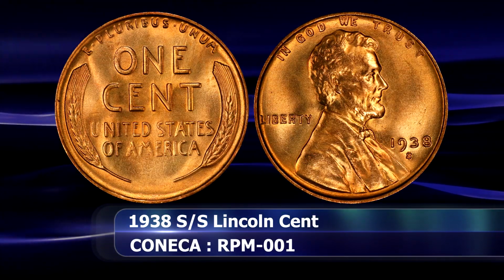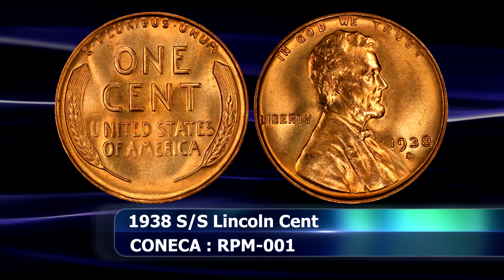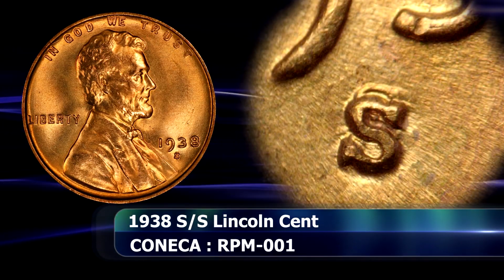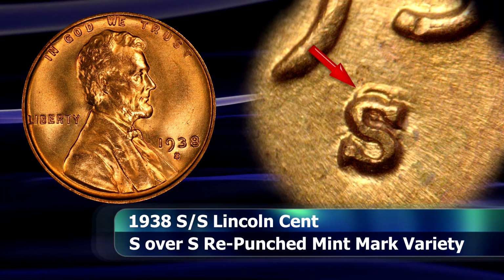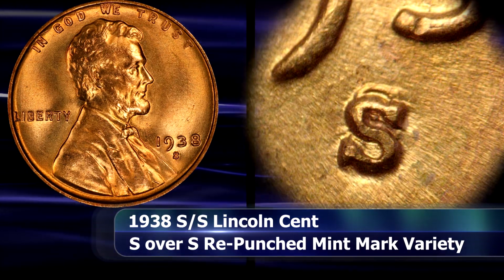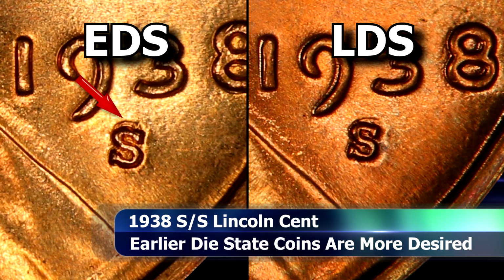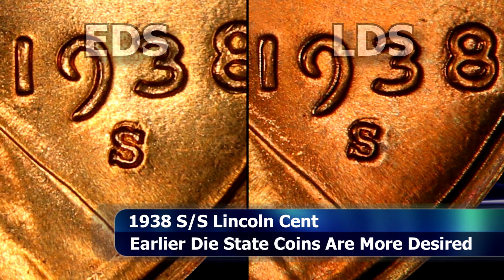On this coin though, the S mint mark is produced directly to the south of the original position, which appears to have been placed slightly askew from its intended positioning. You should be able to see the upper loop of the S peeking out from behind the final mint mark. Die state is, however, a factor and should also be considered here, as earlier die state examples are without a doubt clearer, and conversely later die state coins will not display as dramatically.